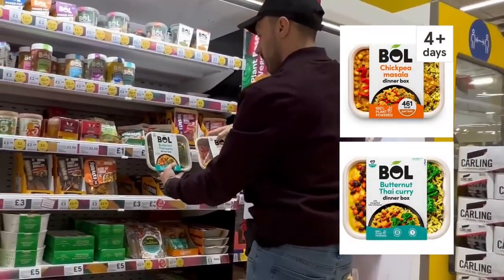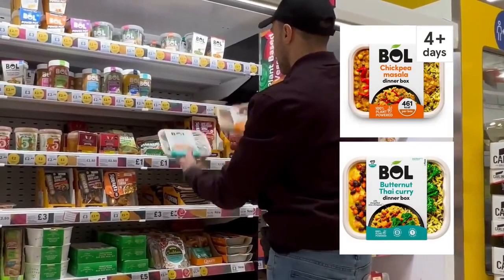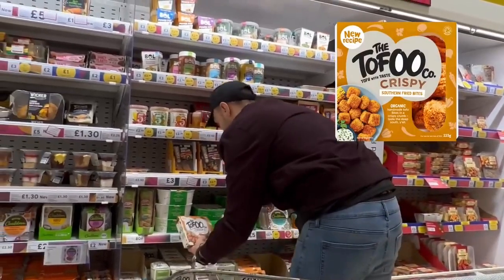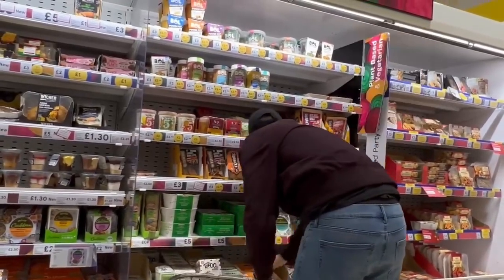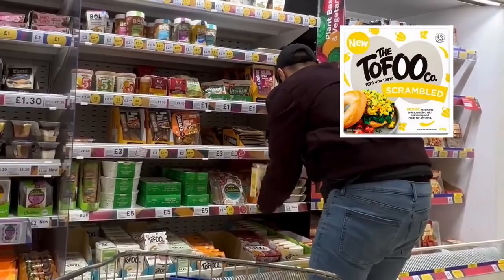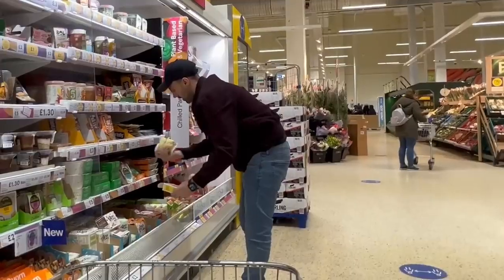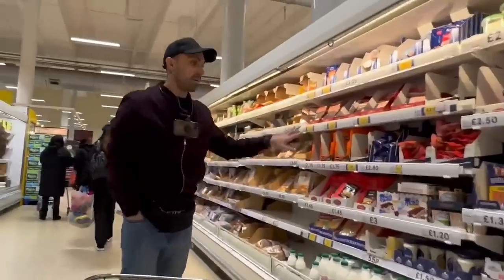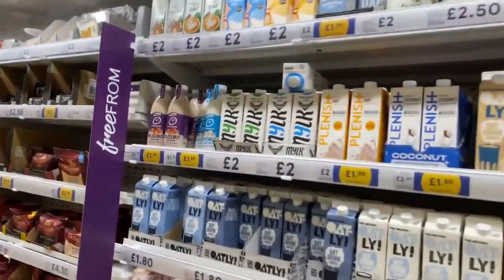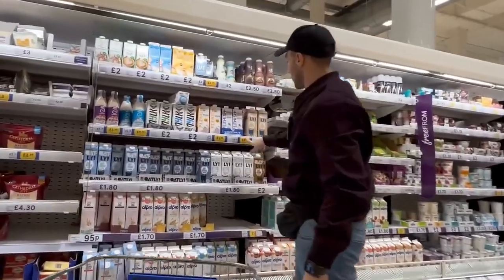Chickpea masala dinner box, butternut Thai curry dinner box. They've got these little dinner boxes here. The tofu company's making some variations. Crispy southern fried tofu, crispy smoked barbecue bites, scrambled tofu. Damn. Wow, it's already scrambled. You got dairy, you got murdered animals here. But over this side here, we've got the plant milks. So many to choose from now. Look at this, club price.